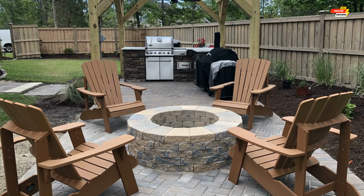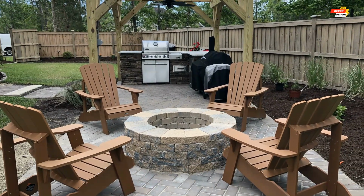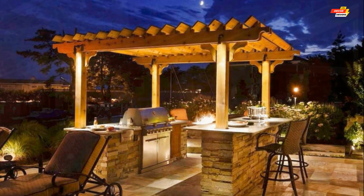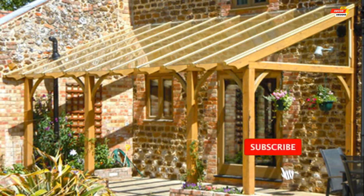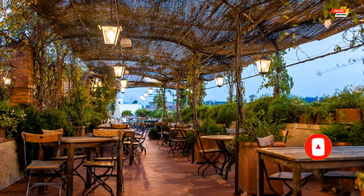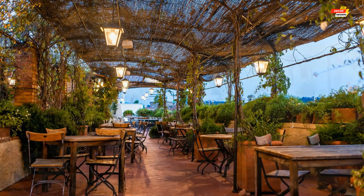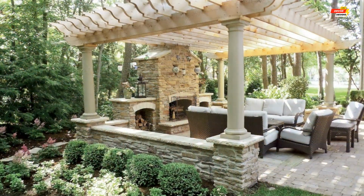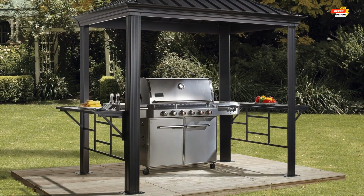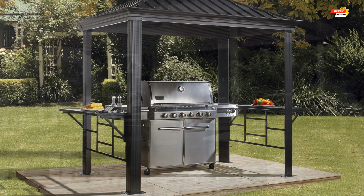Let's begin by defining pergola kitchen decor. It refers to the design and arrangement of elements within and around an outdoor kitchen situated beneath a pergola structure. It's about more than simply placing a grill under a shaded structure. It's about creating a cohesive and inviting outdoor living space where cooking, dining, and socializing seamlessly blend. It considers the interplay of materials, textures, lighting, and landscaping to create a harmonious and functional extension of your home.